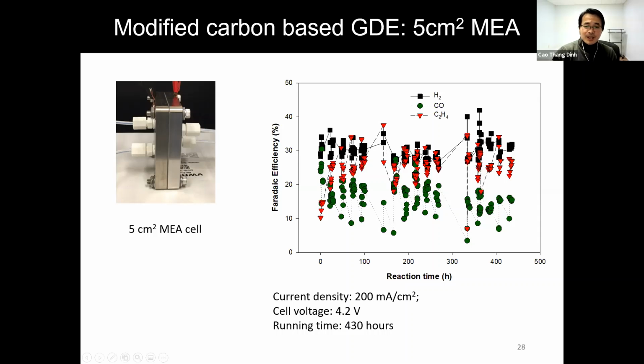And as you can see here, we can run the reaction at 200 milliamp for about 400 hours. So the cell voltage is pretty large, 4.2 volt. So there's a few different things in here to maintain, especially when you work on the MEA, you will see that the problem is not just the cathode, so we need to modify the membrane, we need to modify the anode, so it ends up increasing the total cell voltage a little bit because we want to operate for a long time and at large scale.